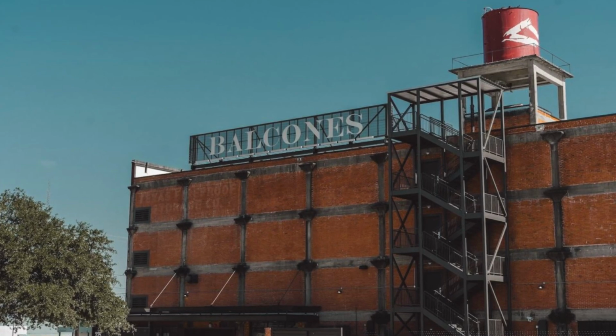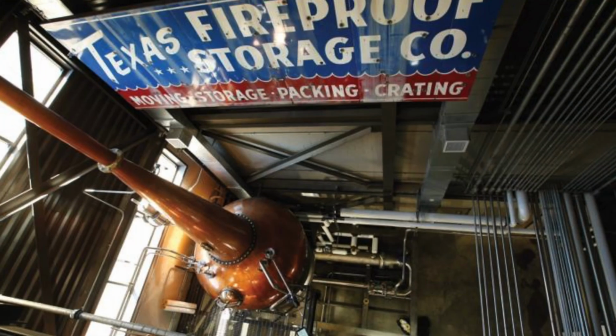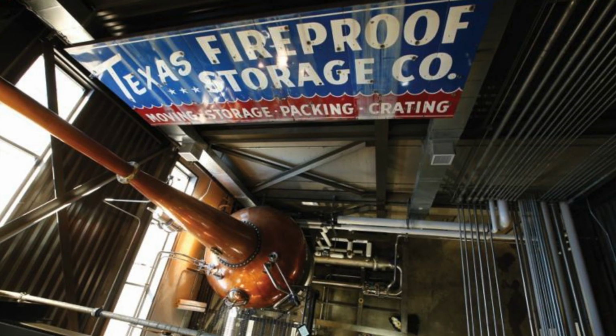Now, this distillery was started in 2008. They broke ground on a welding shop and turned it into a distillery. Opened up in 2009 for them to start distilling, and then they grew and grew, eventually taking over a bigger building. I think they opened that in 2016. It used to be the Texas Fireproof Storage Company building, which I guess is about 25 times the size of their original distillery. And this newer building is also intense.